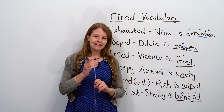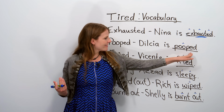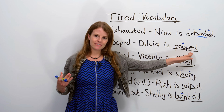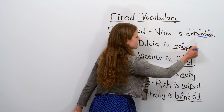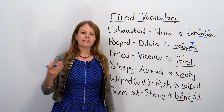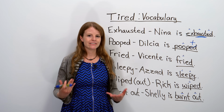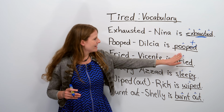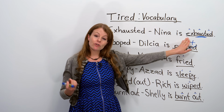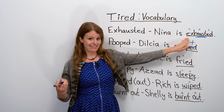So it's not two parts, it's one. How do we pronounce the ed in this word? We pronounce it like a t sound. So I'm going to just cross this off. So it sounds like pooped. Okay, I'm so pooped. And pay attention to the spelling of these words because remember, in order to really know a word, we also need to know how to spell it.